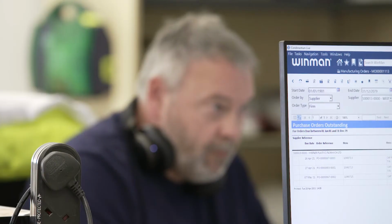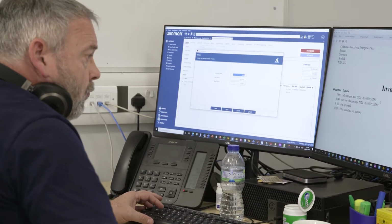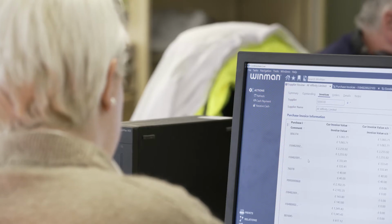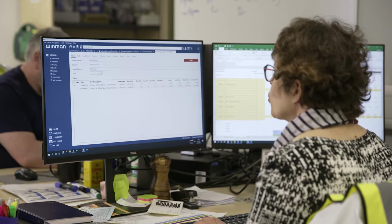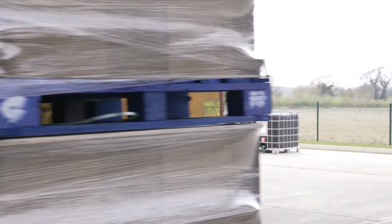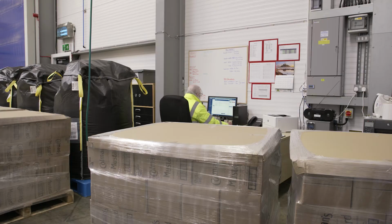I look after the IT, I look after the finance, I look after the planning, the procurement, all sides of that. So pretty much everything I do relies on WinMan. I rely on it for the month-end accounts, and the accounts team is myself and one part-timer. I rely on it for the planning team. I rely on it for all the goods inwards and shipments. WinMan is crucial to what we do, but it has to be able to be run by a very small team as well.